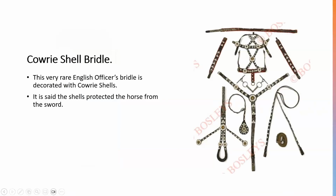So that takes us into the military room. This is a cowrie shell bridle, which is quite rare, very pretty. And the theory of it, I'm told, was that it stopped the sword hitting.